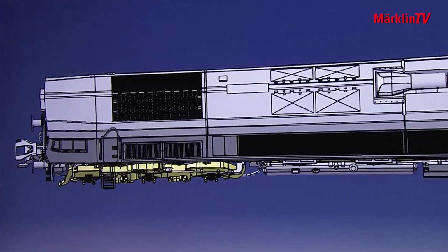We will release an HGK version of this model, a Lineas version of Belgium, a Rotterdam rail feeding version for the Netherlands, and finally a Norwegian CargoNet version.